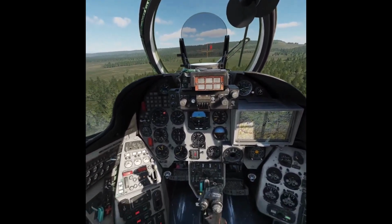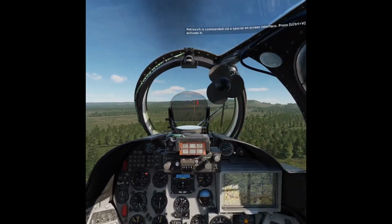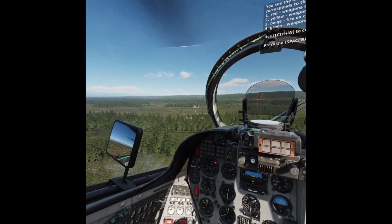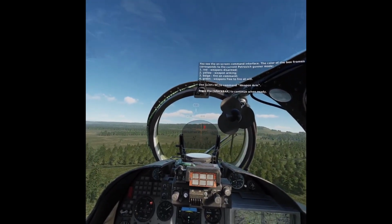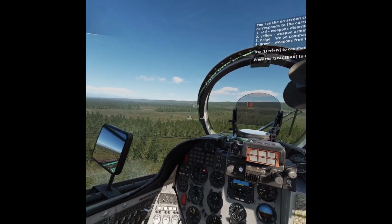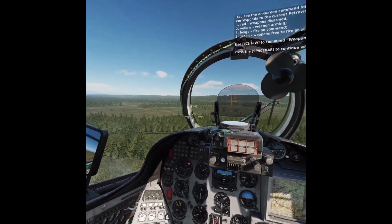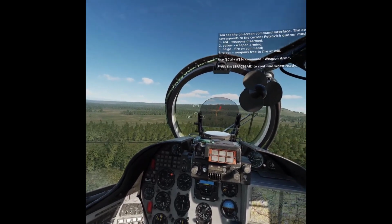Petrovich is commanded via a special on-screen interface. Press left Ctrl plus V to activate it. You see the on-screen command interface. The color of the box frames corresponds to the current Petrovich gunner mode. Red, weapons hold. Yellow, weapon arming. Beige, fire on command. Green, weapons free to fire at will. Use left Ctrl plus W to command weapon arm. Press the spacebar to continue when ready.